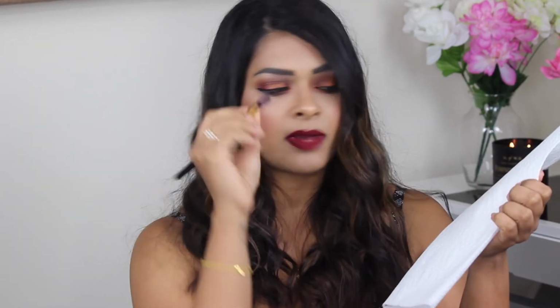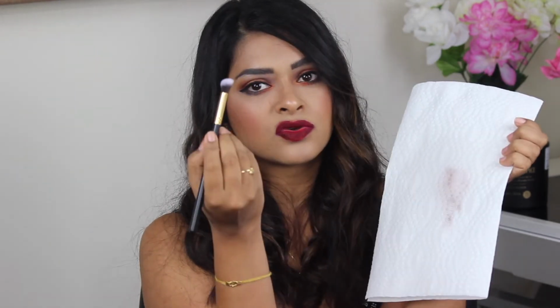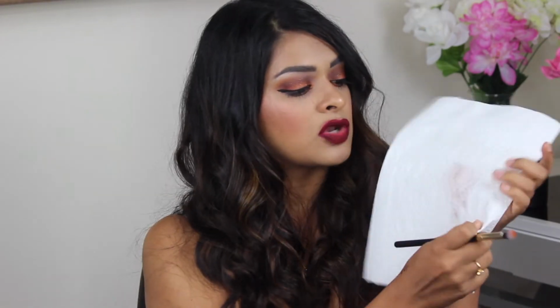and you spray some of this on the paper towel, and I'm just going to take my blending brush, which has some eyeshadow from earlier, and then you just rub your brush on this paper towel. You see, I just used this to blend. I didn't use it to apply my shadow, so it doesn't have a lot of shadow on it, but let me use something that did. So I used this brush to apply my orange eyeshadow, and I'm just going to rub it, and it comes out clean.